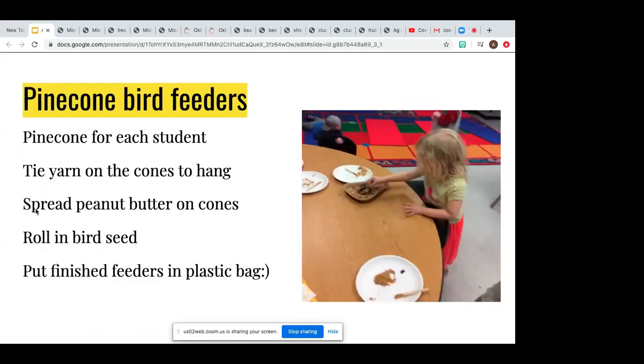We also did the pinecone bird feeders. I have a pine tree in my yard, but I didn't have enough. And so I just asked for parents to donate, and I have a bunch now. I had the peanut butter, they spread it on there and roll it in bird seed, and you can see them there making those in the classroom. And then I also put them in a bag so it doesn't make a mess when they're sending it home.